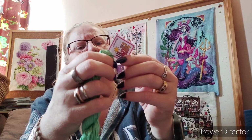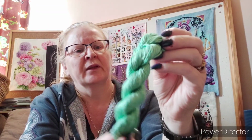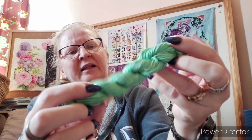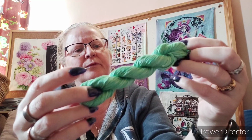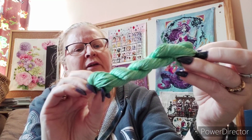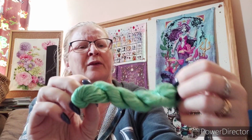Okay, this one, oops, is green. This is WCM001. These are 45 meters, by the way. It's green, and again, it's got that kind of speckled rather than variegated. So I don't know if that makes any sense to you.